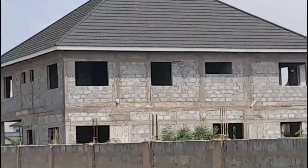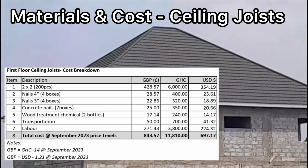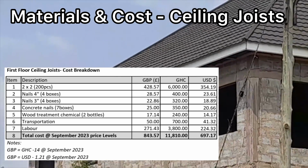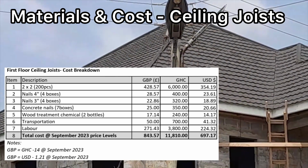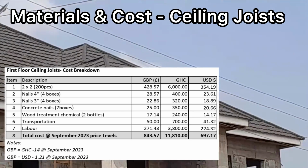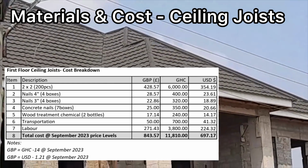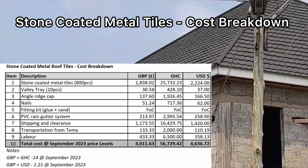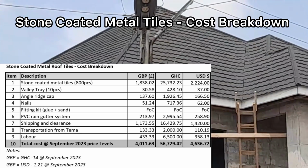And moving on to the ceiling joists, as we spoke about in the video, we did do our ceiling joists at this point as well. So on your screen now, you'll see the ceiling joist breakdown where we used 200 pieces of 2x2. So the grand total for the ceiling joist work was £843 roughly, and 11,810 cedis, 697 US dollars.